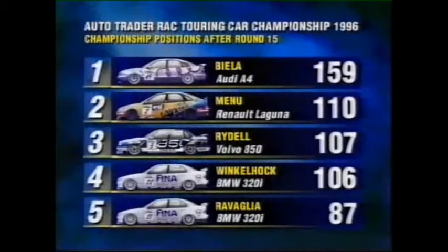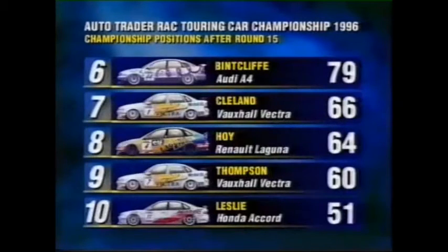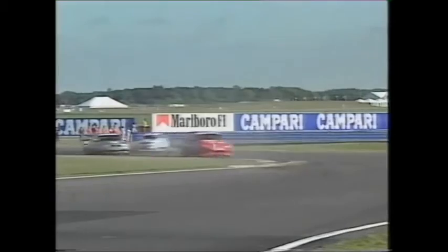So Frank Bieler's 3rd place keeps him 49 points ahead in the championship, with Menu 2nd, but Rickard Rydell closing the gap to be just 3 points behind. And David Leslie is in the top 10 now with that fine 4th place in the Honda Accord. And victory in the Total Cup for Privateers goes to Richard Kay in the green and white Vauxhall Cavalier after an incredible display of more than on-the-limit driving.